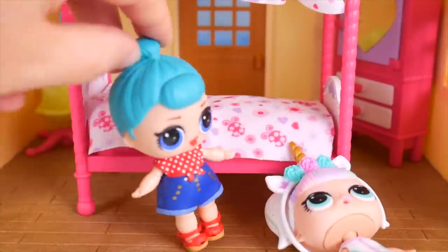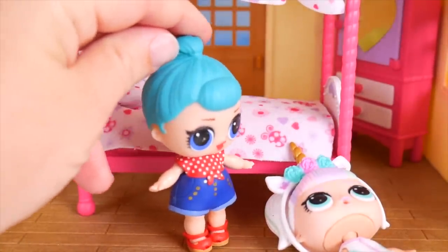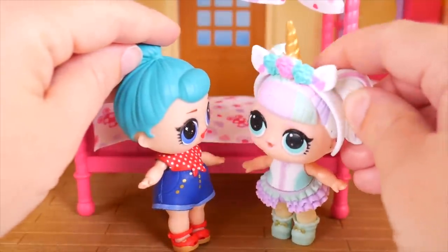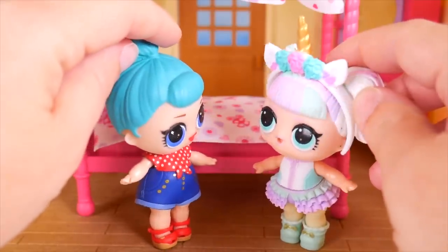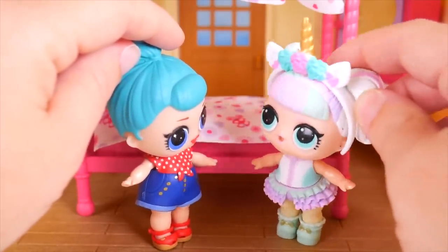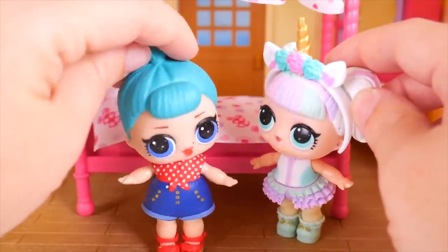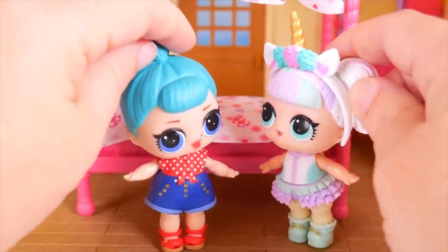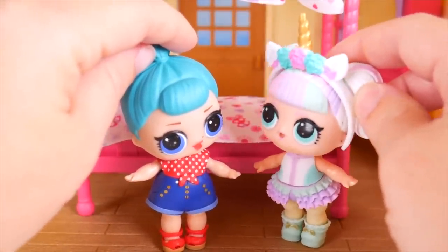Unicorn? Unicorn, what are you doing on the floor? Are you kidding me? I've been trying to wake you up. For what? Hello? Your wedding? Oh my goodness, that's right! I'm getting married today! I'm so excited! Yay! Well, I'm glad you're happy and awake now.